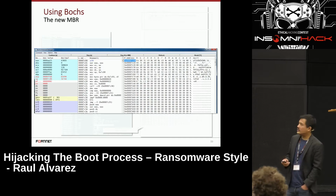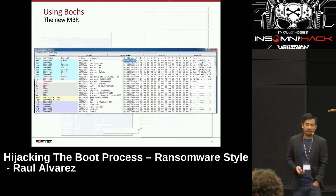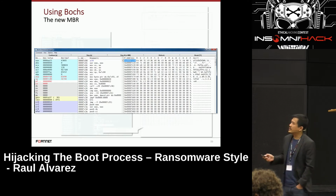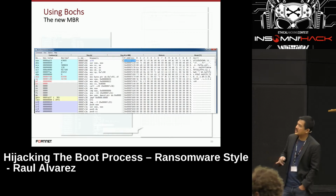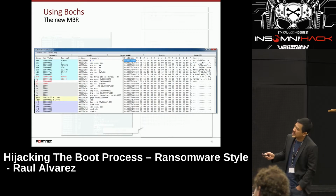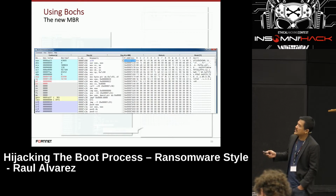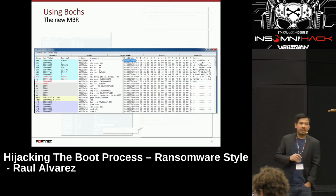Let's talk about Bochs first. When you open Bochs, I have already opened the Petya. This is now the Petya code. It is something like a regular debugger. You can see your registers here. You can see the assembly code. You can see the memory dump. The only problem with that is it is not very interactive.